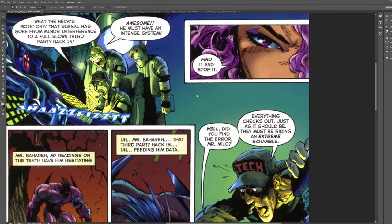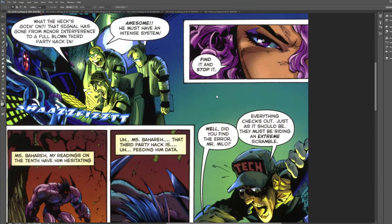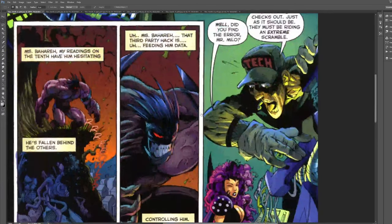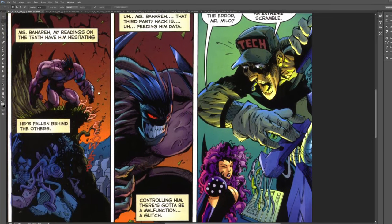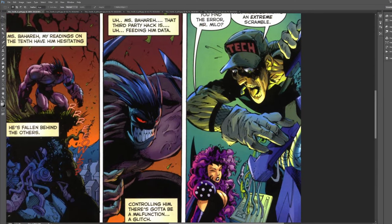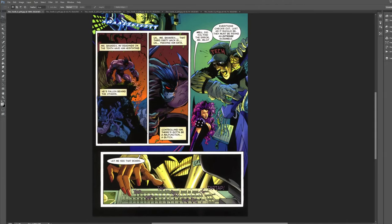Miss Bahare is pissed, obviously. And she wants them to locate where this third infiltrating party is and obviously stop it. So anyway, he's up here. He starts to hesitate. He falls behind the others. They're controlling him, so they believe there's got to be some sort of malfunction with this test that they're running. They try to scramble it, and all this.